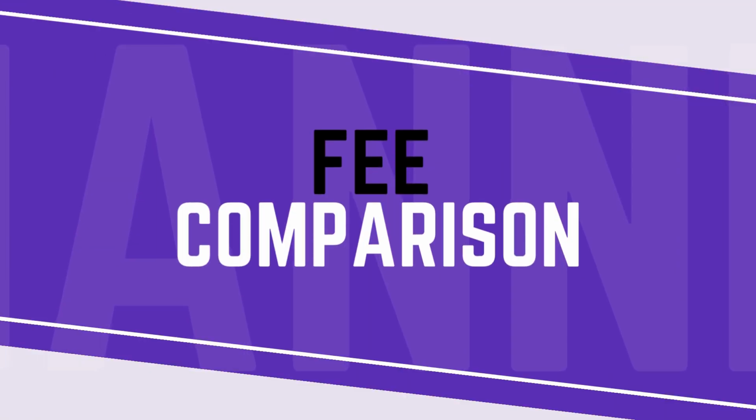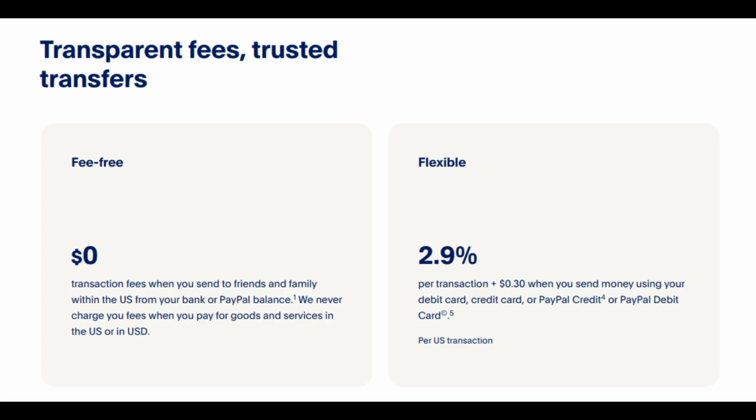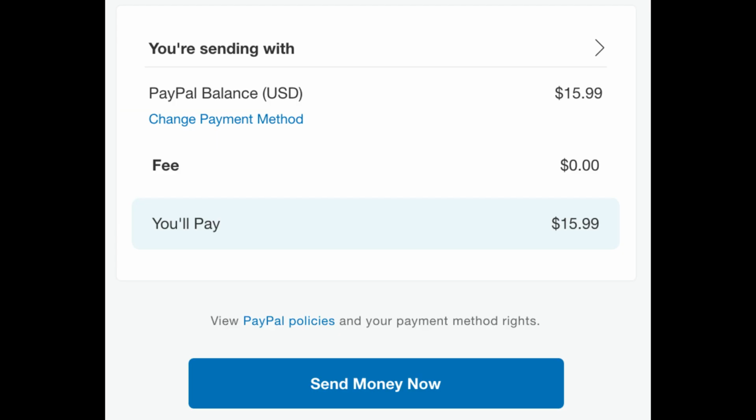For the fee comparison, fees on both platforms vary based on the amount, payment method, and transfer speed chosen. PayPal charges a cross-border personal transaction fee, while Wise's fees are transparent, comprising small percentages and fixed fees. In this aspect, PayPal may have more favorable fees in some cases.